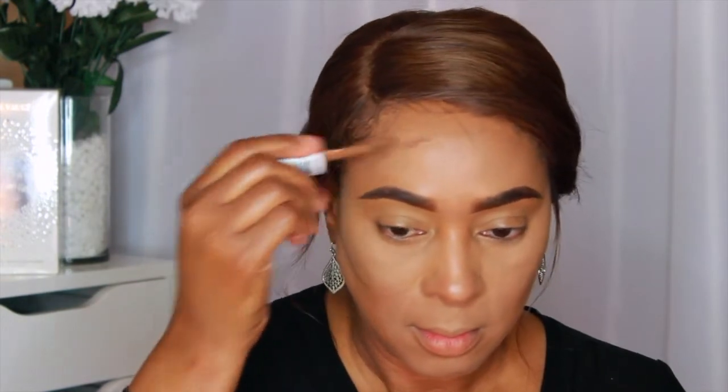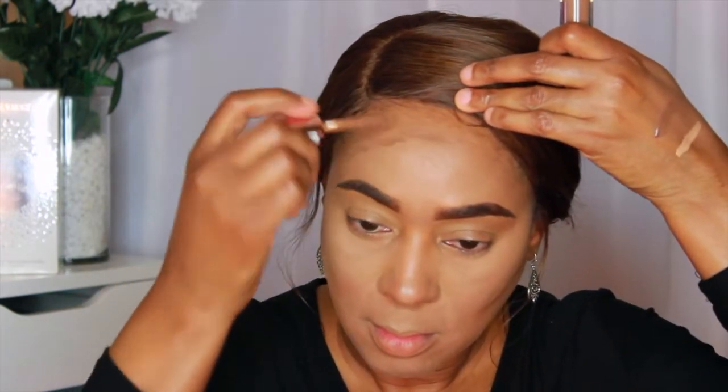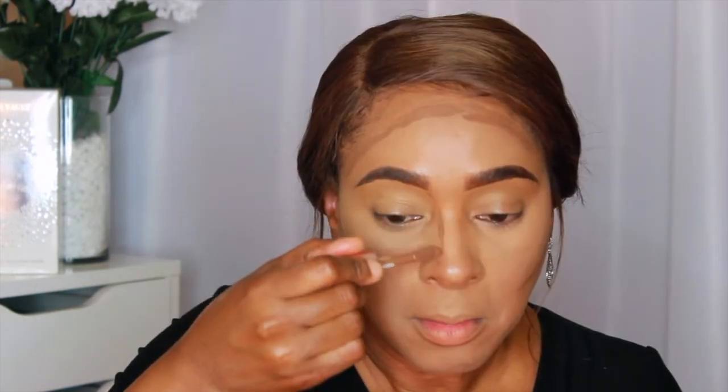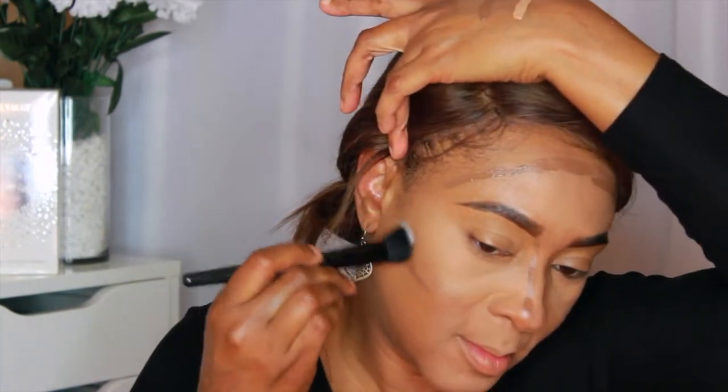So next I'm going to go ahead and try the C14. I'm going to use this to contour. I'm going to take this e.l.f. small stippling brush and see how I can work that.